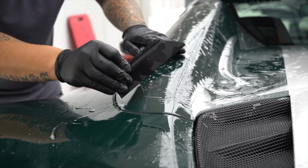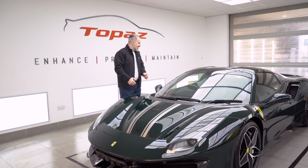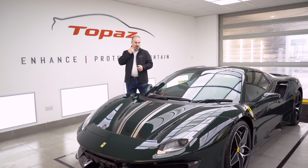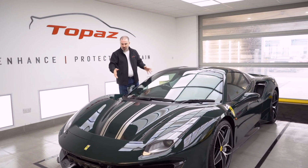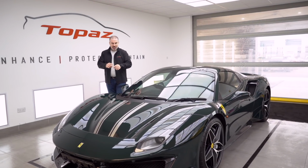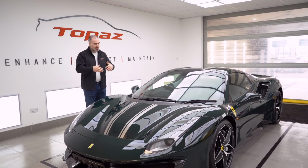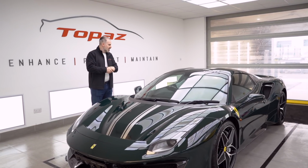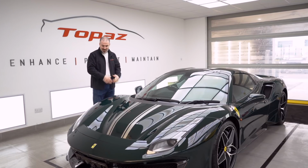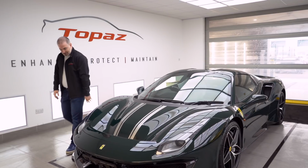Now, the car, a Pista, has loads of carbon everywhere. One thing that Ferrari did differently with this is that they put a lot of carbon as standard on this car, which usually you'd have to pay for. So, obviously, it's got a higher price point. It's a limited production car, so it's only right to put carbon everywhere. And they have done that beautifully.